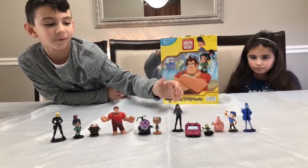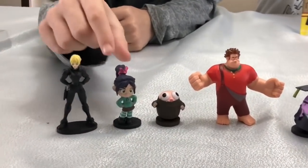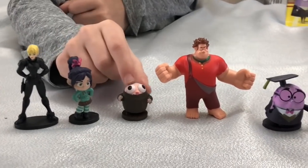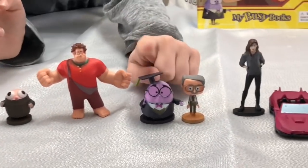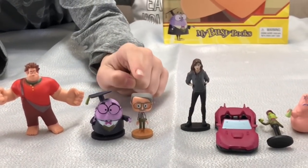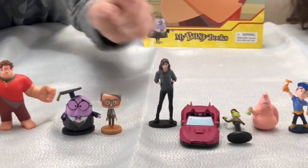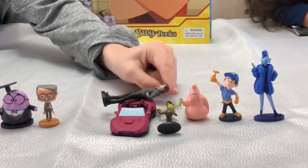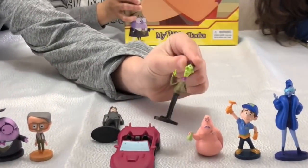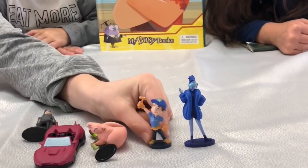He looks so cool. Hey, guys, so we line them all up, and now we're going to tell you their names. Okay, go! So this is Calhoun. This is Vanellope. This is Little Gord. This is Wreck-It Ralph. This is Nosemore. And this is the guy that works in the store. Yes, he worked in the video store when they were playing the video game. This is Shank. This is Shank's car. This is Spamley. This is Double Dan. This is Fix-It Felix.